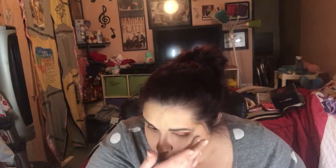And I'm gonna tap, tap, tap, tap, tap. Oh boy. See, it accentuates my texture, and I don't like that. Maybe because I'm rubbing, maybe I should tap more. But yeah, that's the last part, and this is the final look. I don't like the texture. I feel like my face, that contour is a little too dark.